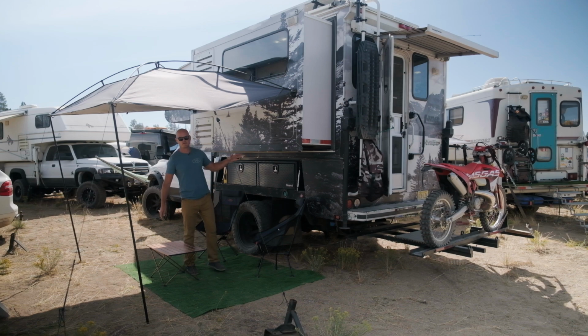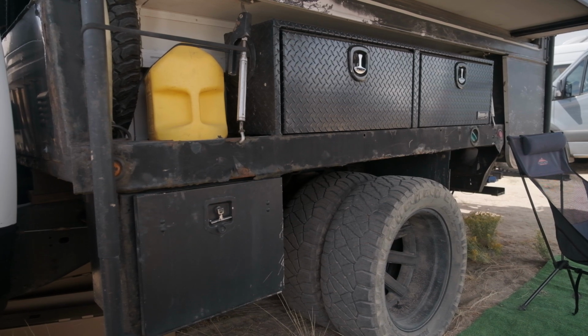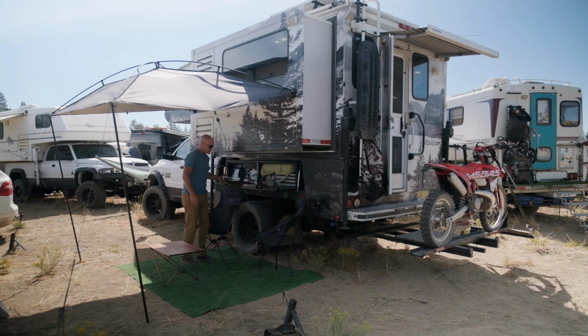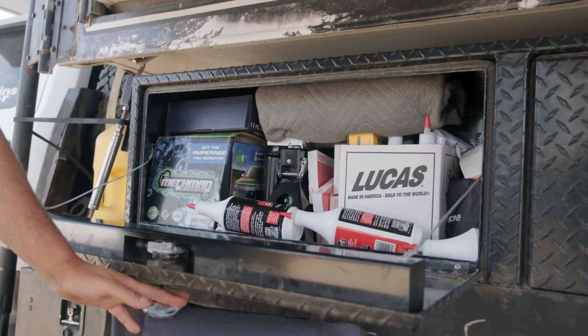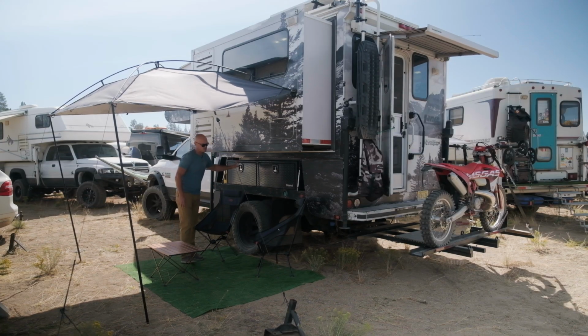One of the things that makes our rig different than many others out there is the fact that we put our truck camper on a flatbed. And in turn, we were able to optimize our storage space by putting these toolboxes in here rather than just having the dead space of a pickup body. So we've got everything from spare parts for the truck, extra tools, ladder, and then in the winter time we'll actually put our skis and our snowboard in there.